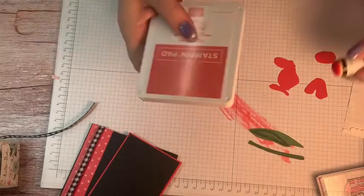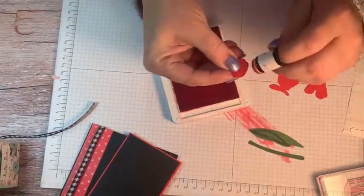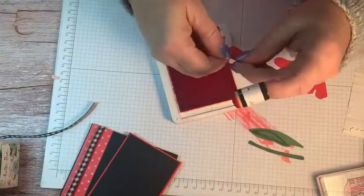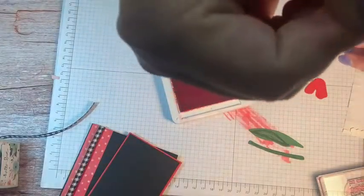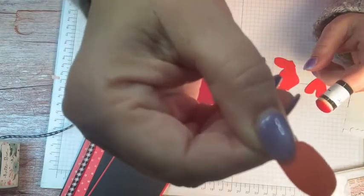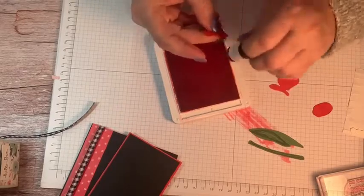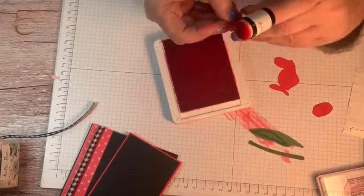Okay, and I am going to take my Poppy Parade and I am just going to use my dauber and add a little bit of texture. I'm going to hold this up really close so you can see that these dies have little tiny kind of veins in there almost. Let me see if I can get it where you can see. There we go. So it has just those teeny tiny little veins in it. So that's where I'm adding my sponging. And that's just going to give it a little more texture and make it look a little bit more like a flower and add some depth to it that you're going to want.